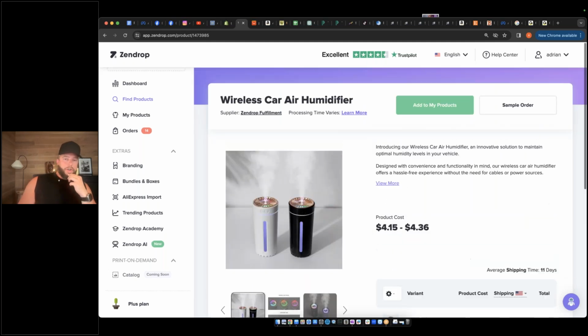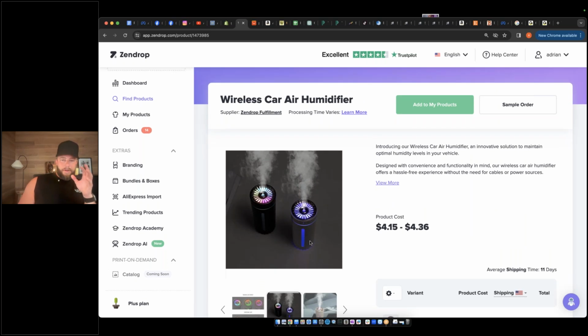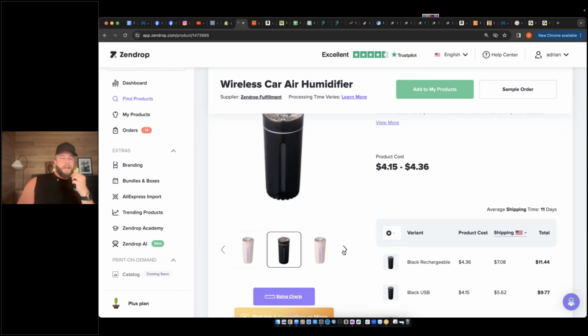I want to make sure I show you some cool ones. All right, so these right here, these are wireless car air humidifiers. So these go in your cup holder while you're driving around. It kind of keeps you cool.